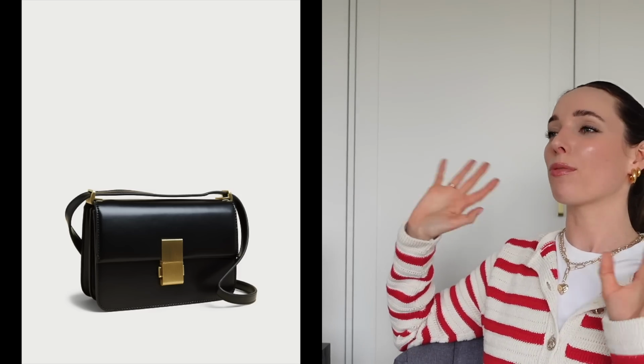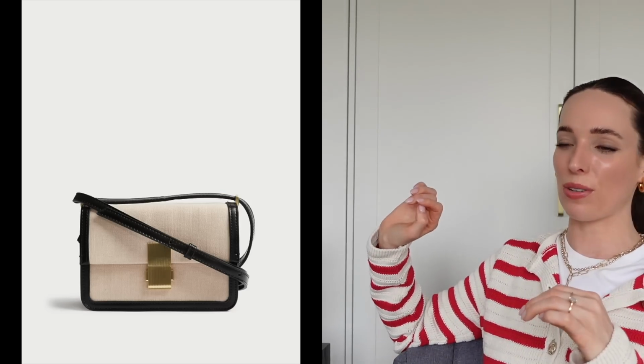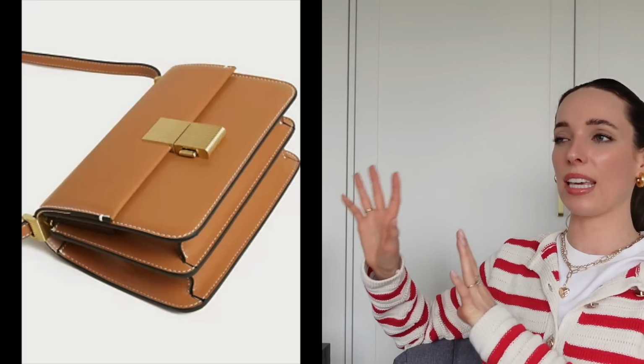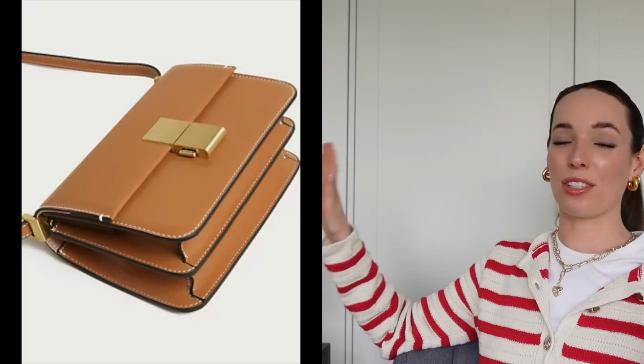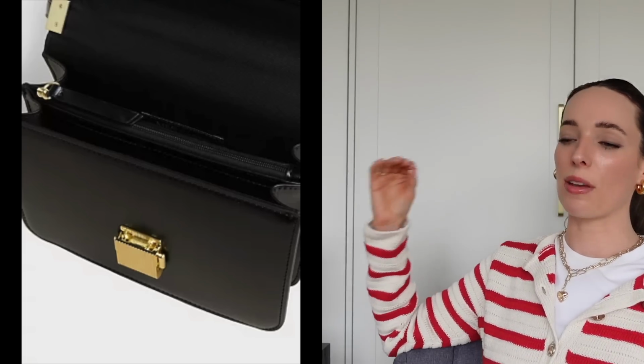But the one I wanted to highlight is the viral Marks and Spencer bag. It retails for, I believe, just under 50 euros or around the 50 euro mark. And they've been bringing it back for the past 2 years. Every time it comes in, it sells out, and it's such a good alternative. Slightly smaller than the Celine version, but it's so chic. The gold details are really similar and it's just fab. I think it's such a good price. I just think that Marks and Spencer, their accessories every year, their footwear and their bags are just 10 out of 10, especially for the price.